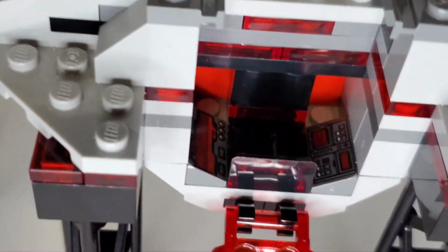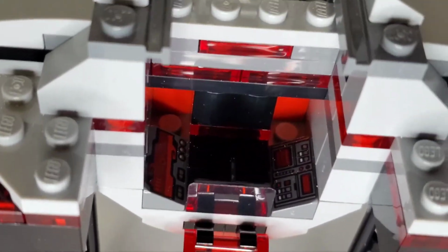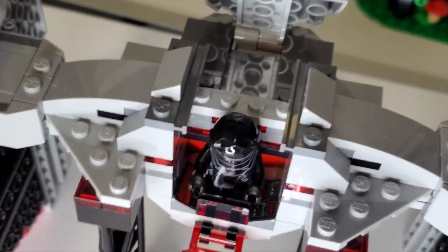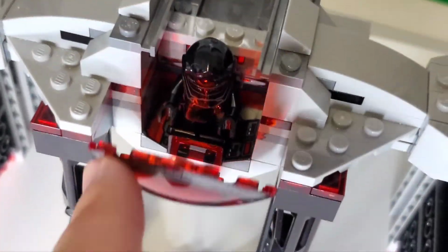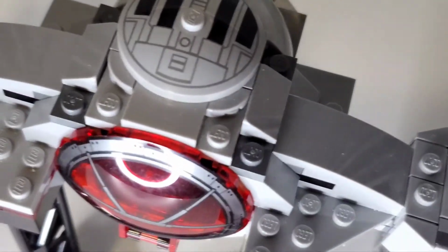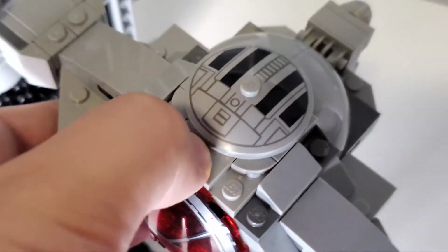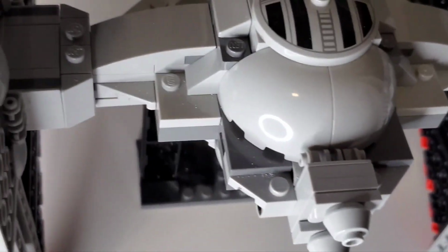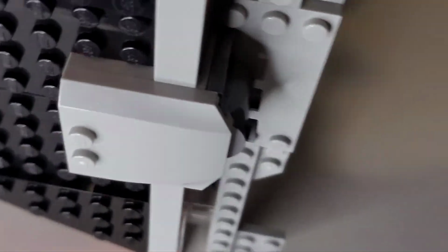But on the inside, you do see some control panels and just enough space to put a minifigure in. However, it is even a tight fit for the pilot in there, which is quite interesting. And also the little thrusters on the back do tend to separate due to how you have to open it. It does have the top as you'd expect, and it is quite rounded off to give the proper aesthetic as you might expect.